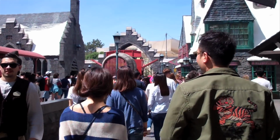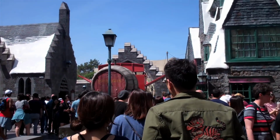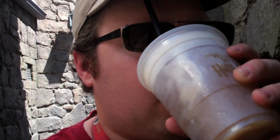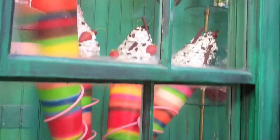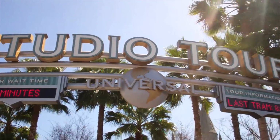So it's been a while since we've gotten butterbeer at Wizarding World Harry Potter, so we're gonna get some. Got my butterbeer. By the way, I'm on the other side of Honeydukes, as you can see. This is an area that not many people get to see. It's pretty cool, right? And they have this dark area right here. Whoa, look at all the snakes in there. Gummy snakes.